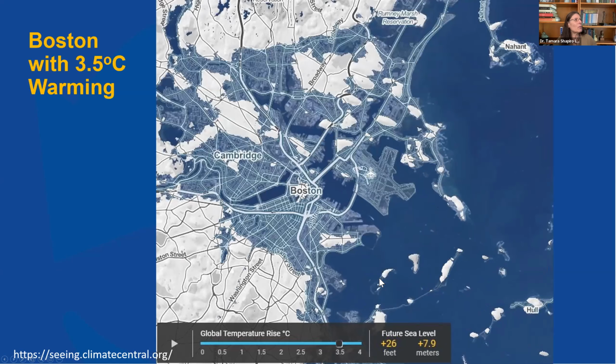And if we have a 3.5 degrees Celsius warming, so we've moved this lever from 0 to 3.5, that means that sea level has gone up 26 feet, or 7.9 meters. And you can see that all of this area is now underwater. So Boston, whose downtown area is in this little knob here, is now reduced to this little highland area here. The airport is completely underwater. So there are significant impacts for the Boston area, which is where I live.